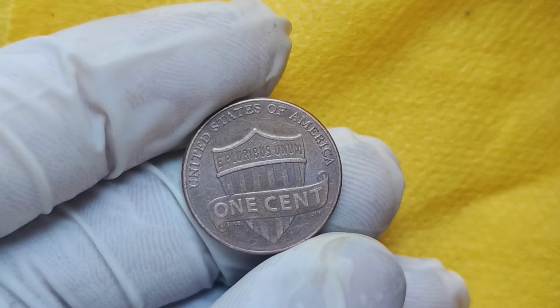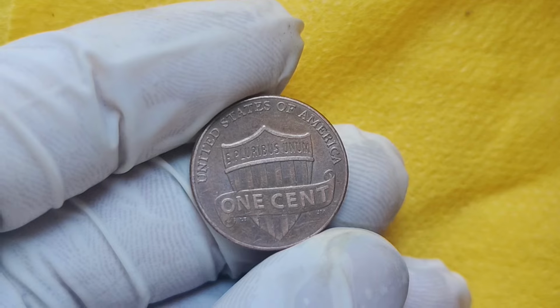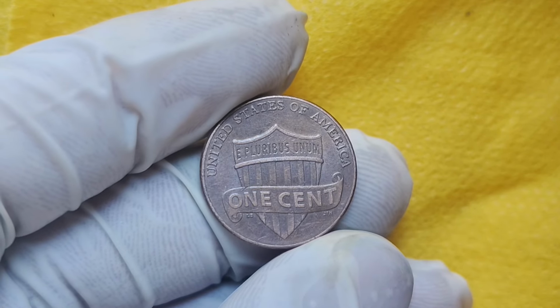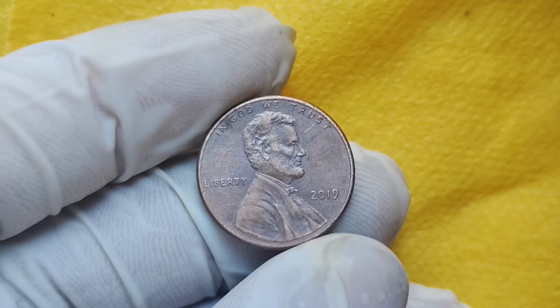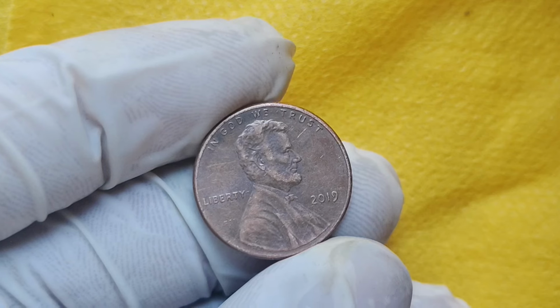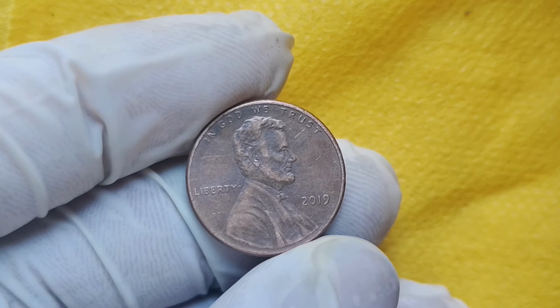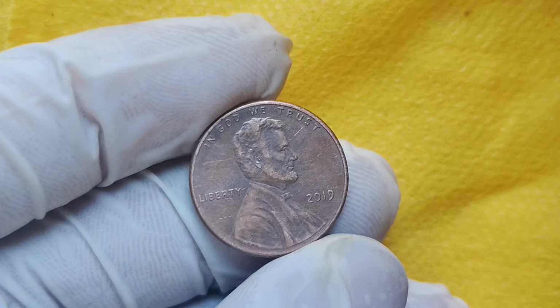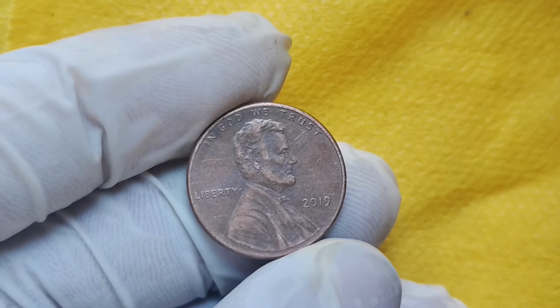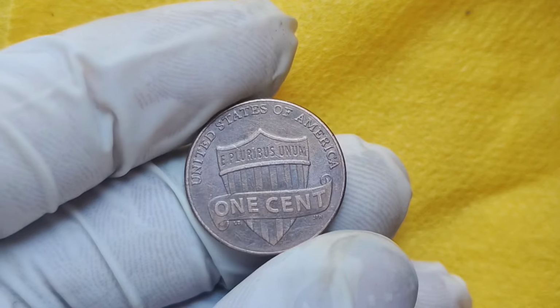In 1943, the U.S. Mint switched to producing pennies from zinc-coated steel to conserve copper for the war effort. However, a few pennies were mistakenly struck on leftover bronze planchets. These rare 1943 bronze pennies have fetched staggering amounts at auctions, with one selling for over $1 million. So, if you come across a 1943 penny that doesn't stick to a magnet, you might just have a treasure in your hands. Next up, the 1955 double-die penny.